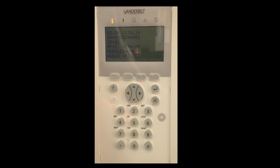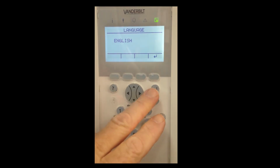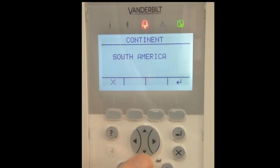You'll then load the version of the panel, and whatever key you press, that's the keypad we'll be using. Select your language. I guess for us, English is a good start. Our location. Scroll down to Oceania, Australia or New Zealand. Australia is good.